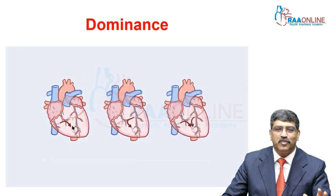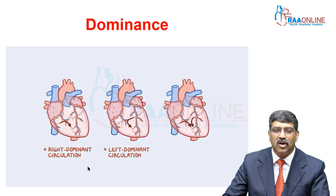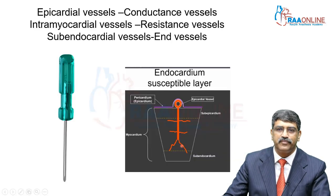They can drain directly. And another important terminology in anatomy is going to be your dominance. Which branch gives the posterior interventricular artery is going to be the dominant branch. Usually it comes from the right coronary artery and it is called the right dominant circulation. When it comes from the left circumflex and this goes into the posterior interventricular groove, it is called the left dominant circulation. Normally it is right dominant in 80% of the population, left dominant in 10% of the population, but in another 10% you have the posterior interventricular artery coming from both circulations, then it is called codominant circulation.